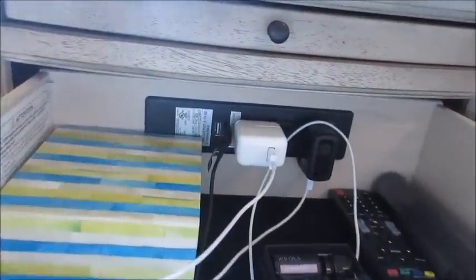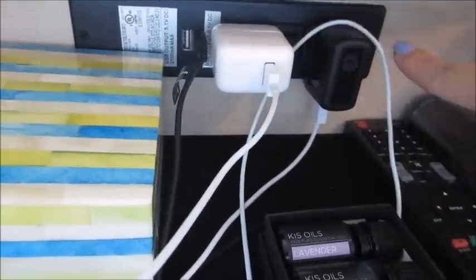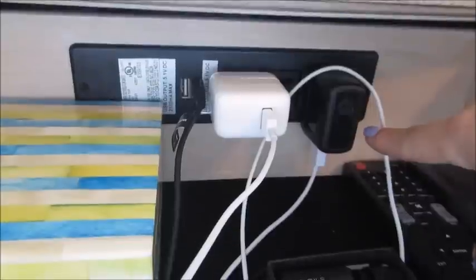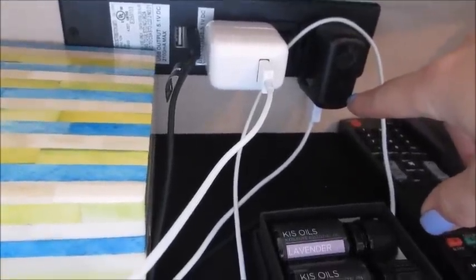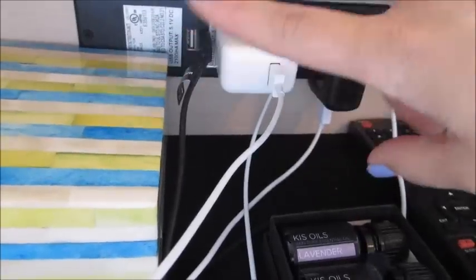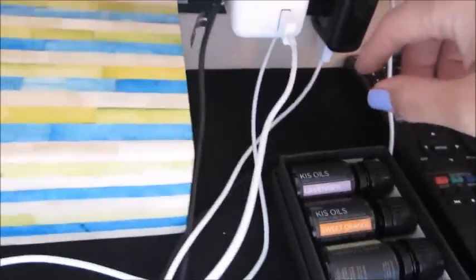And then under this tray here, the first drawer going in, another feature that really sold me on this nightstand was that both the nightstands have three or four plugs inside, and we can charge our phone, our iPad, our camera, our iPods, anything at all. So we use these all the time to charge our phones and our iPads and everything right before bed.